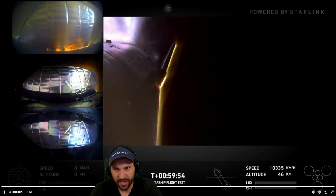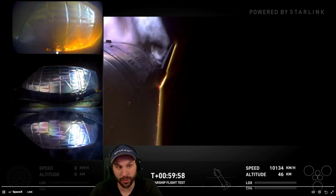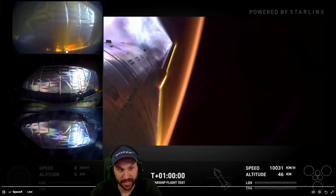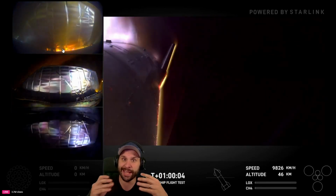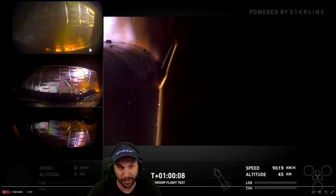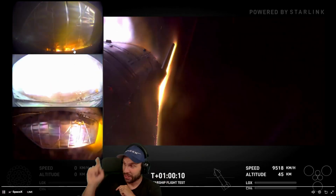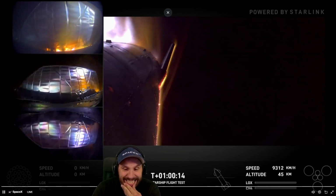In the top left-hand corner of your screen. Oh, yep. See the sparks? That's ablation. That's no good. Oh, it's burning the snot out of that stainless steel. Now, stainless steel can take a lot of heat, but there's only so much heat you can introduce into it before it hits critical mass and starts to melt. Just like that. Oh, no. Re-entering the Earth's atmosphere.